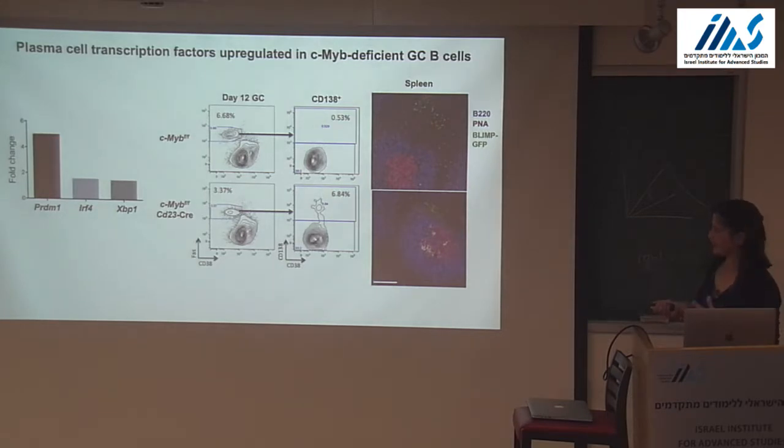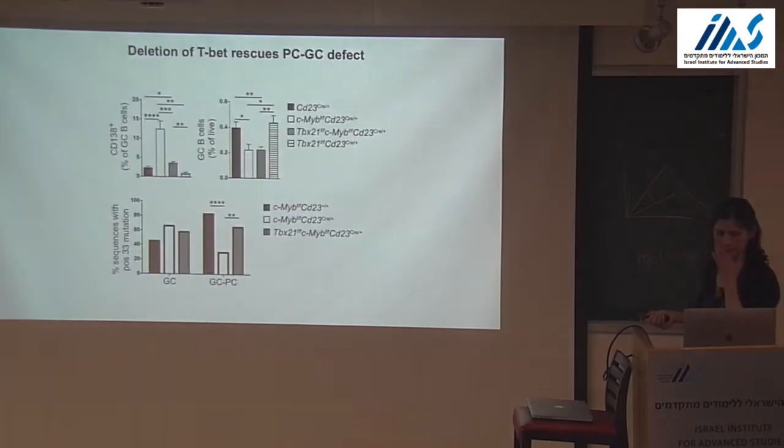In these mice as well, we had another phenotype that we were looking at, which is within germinal centres, we were getting an upregulation of plasma cell transcription factors. Normally, if you look at a germinal centre population, you only get a very small frequency of cells that are expressing a plasma cell marker. But in the absence of CMIB, this population increased, and you can see here BLIMP, which is turned on in plasma cells. We could find a lot more within the germinal centre. And interestingly, the upregulation of TBET was the reason we were getting this. So when you deleted TBET, you also rescued this phenotype.